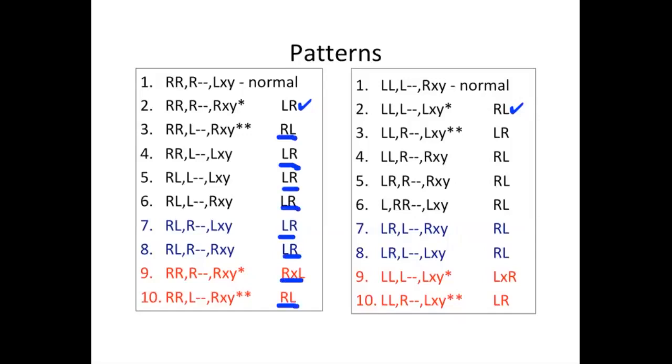Okay. So I want to talk to you about just a couple more things. Excuse me. Let me just get a drink here. If you notice, number 2 and 3 are very similar to number 9 and 10, aren't they?